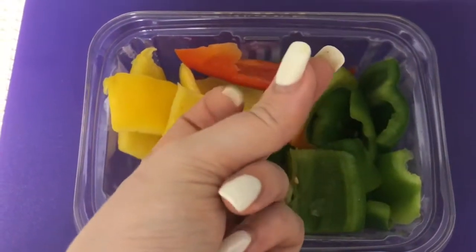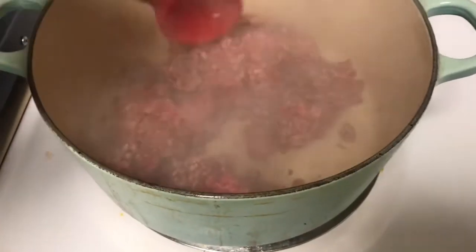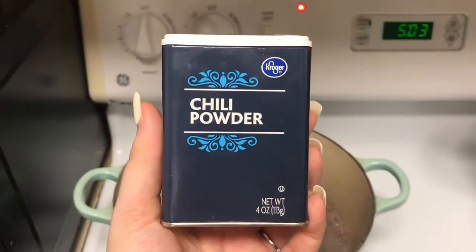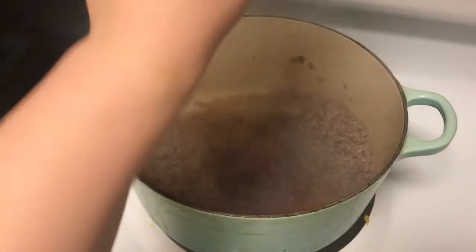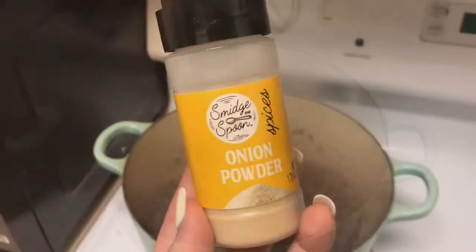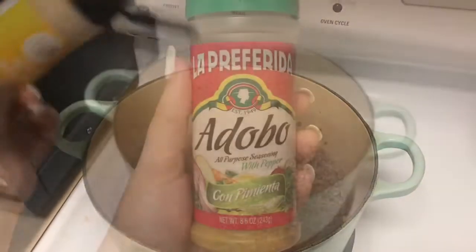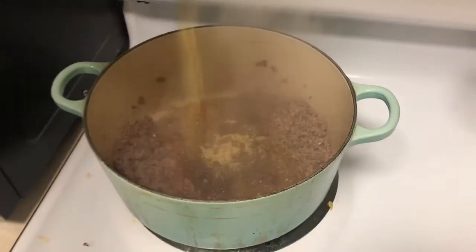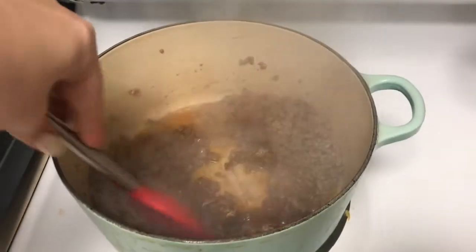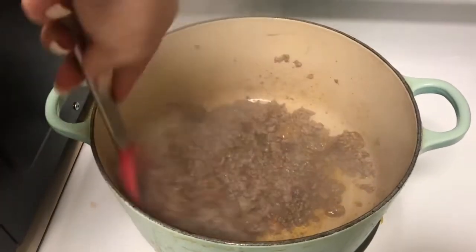So the first thing that I wanted to do is go ahead and julienne these bell peppers and get my ground beef going in my Dutch oven. And to season the chili, I am just going to be using some chili powder, of course, and I'm also going to be using some smoked paprika just to give it a little extra kick instead of regular paprika. I'm also going to be adding in some onion powder, since I didn't actually use any diced onion. And then I'm going to be using this adobo con pimienta, which is the adobo with the pepper in there. And I'm just going to give that a nice good mix and make sure that the spices are well incorporated.